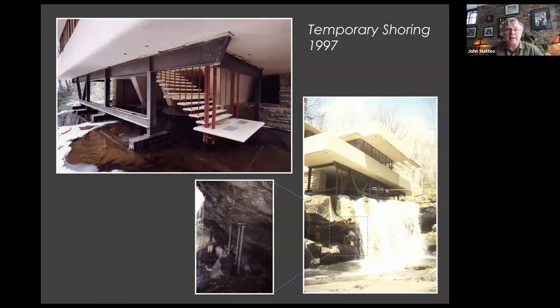The design was set back about 4 feet from the edge. I took photos here to show it off, but typically when it was in shadow, you didn't see it as much. It was a little bit tucked away.